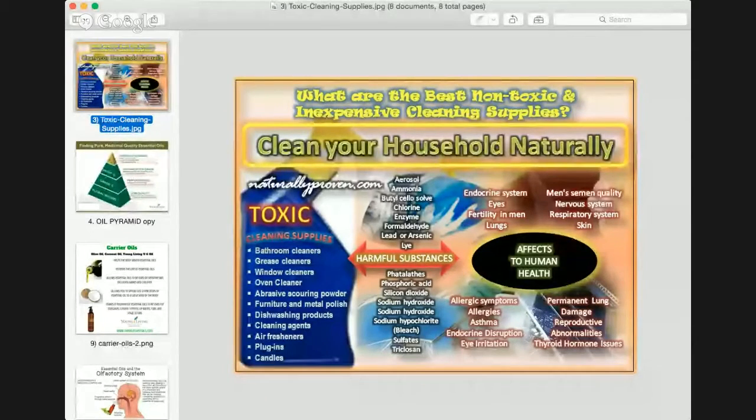So I'm going to share a little graphic with you to show you some of the toxins in our everyday cleaning products. So you can see, let's see here, let's full screen that.